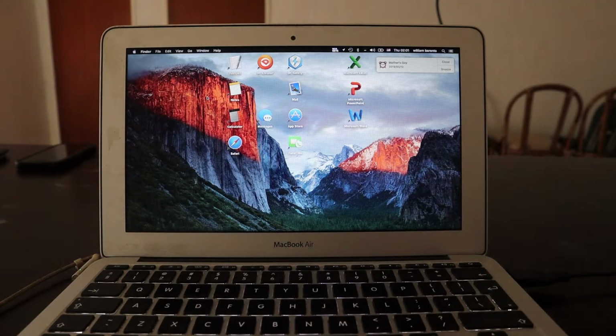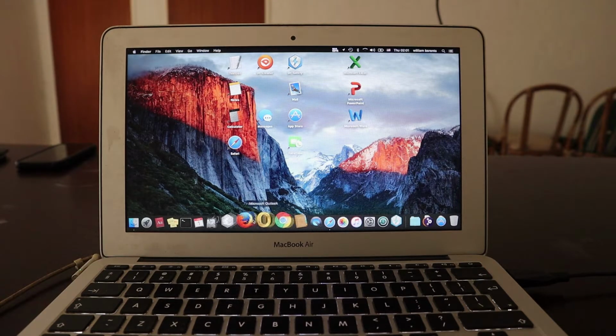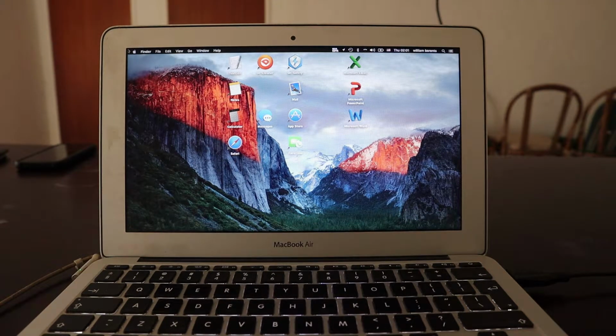So yeah, welcome to my first computer. You know, this thing is, okay, it's admittedly not as fast. Let's just go and have a look at the specs that are on this thing.